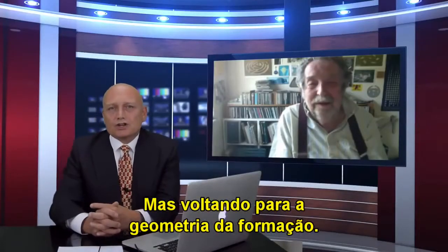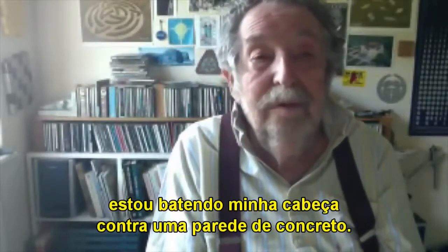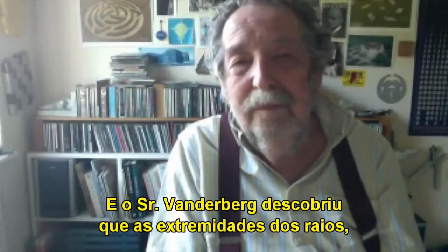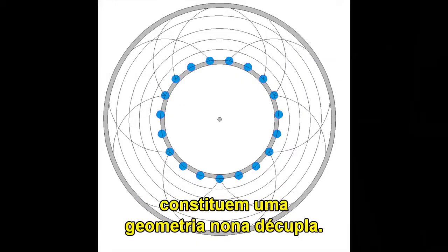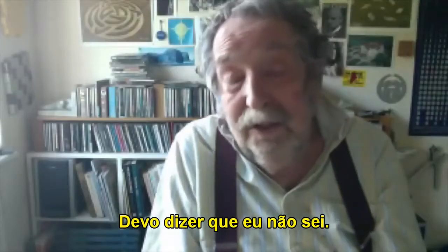But getting back to the geometry of the formation, so what have you found in your analysis? Well, in my analysis, I have to say, I'm banging my head against a concrete wall. I'm looking for meaning in it, and Mr. Van den Berg has found that the points of the radius, including what I believe is a deliberate mistake, performs a 19-fold geometry. This is a 19-fold division of the inner ring. Why is that significant? I tell you the truth, I don't know.